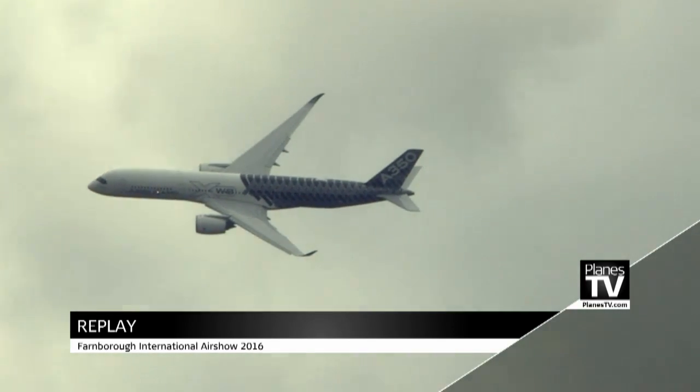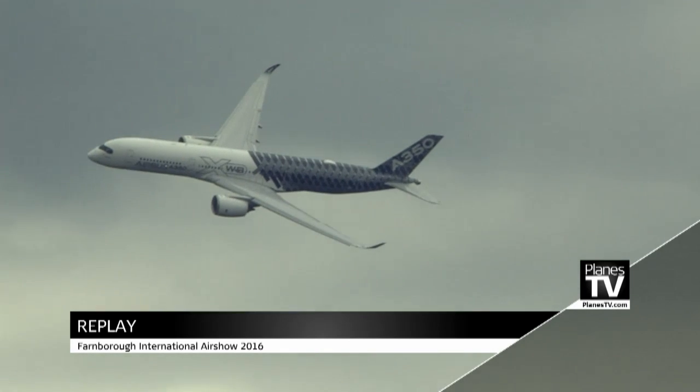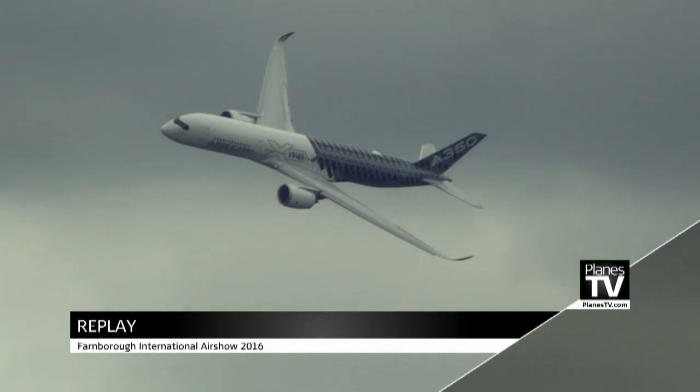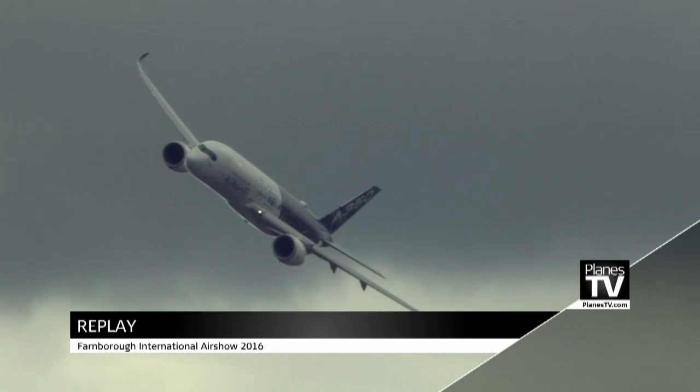About -2 Gs on that push. Takes you up to 2,000 feet. Now he's going to reposition for the implement pitch back. What this is going to highlight is the ability to maneuver in all 3 axes at the same time.